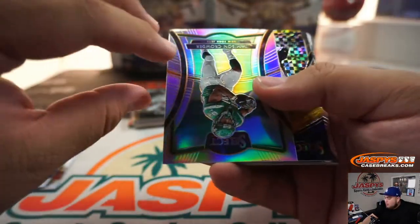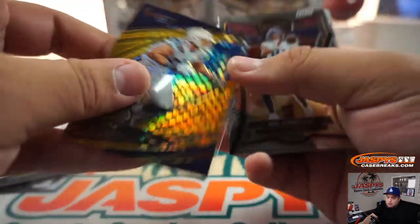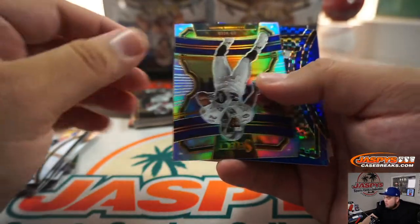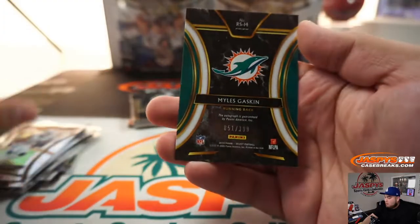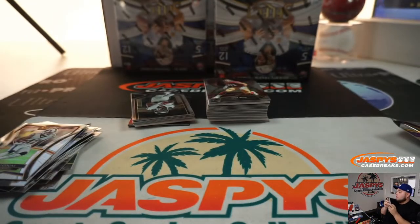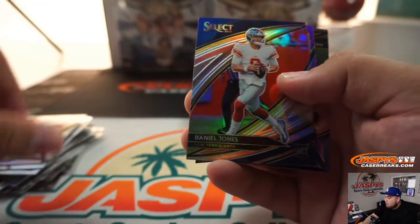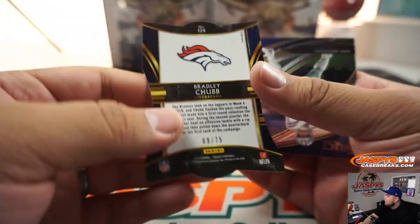Next one. And a Joey Bosa, number to 10, 9 out of 10 for the Chargers. Nicholas with that one. Corey Davis to 149. And Miles Gaskin to 189. Miami Dolphins going to Mark. Daniel Jones. Bradley Chubb, 75.